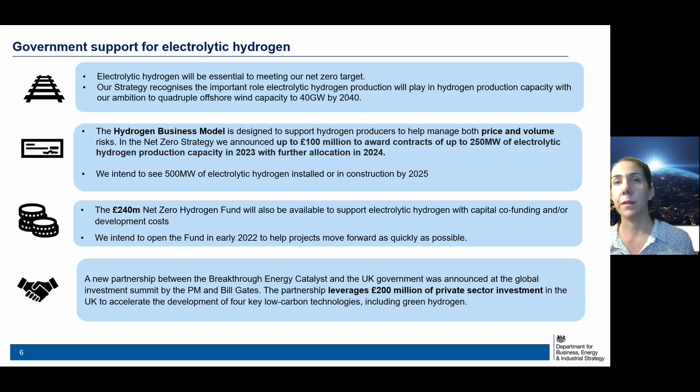And in the net zero strategy, we were able to lay out our plans for starting to allocate that business model. And we've said for electrolytic hydrogen, we're going to have the first round of allocation to be able to allocate up to 250 megawatts of green electrolytic hydrogen production in 2023. And that's with a view to having 500 megawatts of installed hydrogen production from electrolytic production, either installed or in construction, in 2025. So for us, that's really big to start to lay out the timelines and targets for allocating that hydrogen business model.